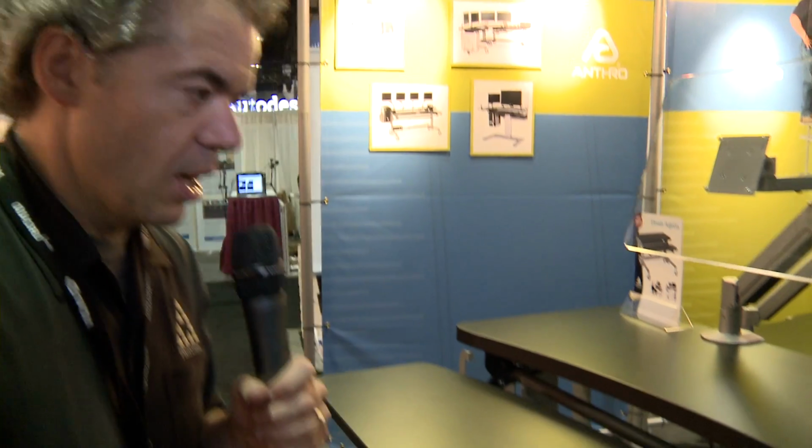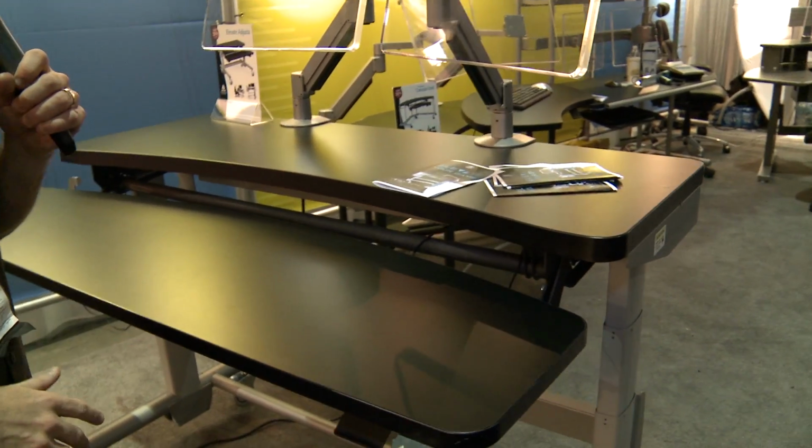So we're here at Anthro, and you're probably wondering why we're looking at desks at a computer graphics conference. And the reason is that one of the number 1 things that takes computer graphics artists out of the loop is RSI, all kinds of problems coming up with their arms. A little bit of bad posture ends up being a lot of problems when you're there all the time working. And I know it took me 3 or 4 weeks out of commission when I was working at ILM just because of the way I was using my mouse. And so this is one of the first steps, which is the desk.